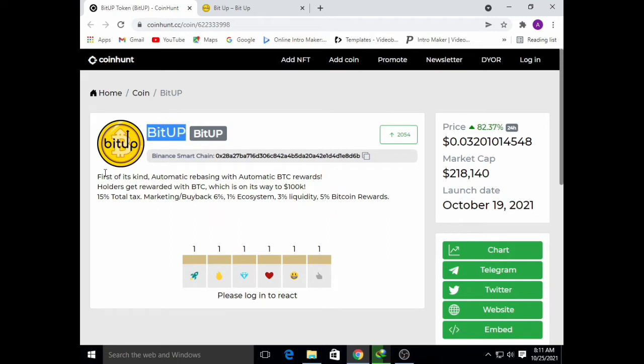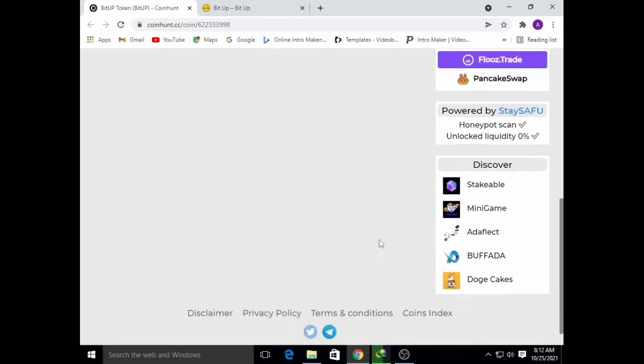The name of this token is Bitup. First of its kind, automatic rebasing with automatic BTC rewards. Holders get rewarded with BTC, which is on its way to $100K. 15% total tax. Marketing/buyback 6%, 1% ecosystem, 3% liquidity, 5% Bitcoin rewards.